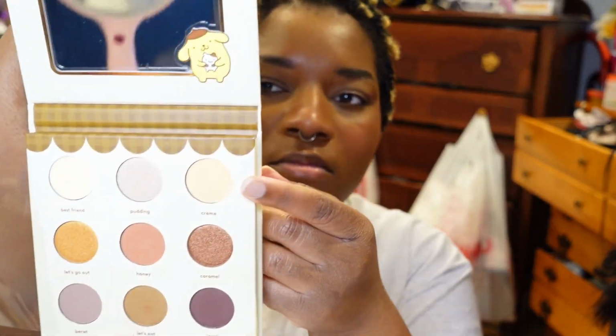I'm going to dip back into Let's Eat, that first shade that I used. I'm going to use a new brush. I'm just going to start tapping it in. Okay, and then on top of that Let's Eat shade, I'm actually going to dip into Creme, which is the brightest yellow that this palette has. I'm just going to put it on top. I mean, it looks more white than anything else on me. Damn. But I kind of don't mind it.